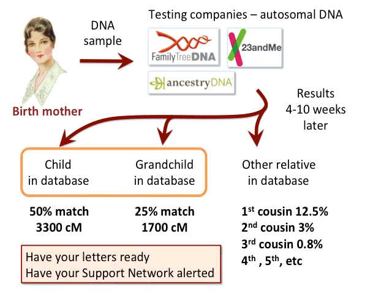So it's very important, because it's an emotional roller coaster, this type of investigation, to have your letters ready. Write a letter to your child. Write a letter to your birth parents. Say what you want to say to them. And also have your support network around you. Have your friends around you. Have your family around you. Have a social worker or even a professional counselor on hand to give you the advice and the support that you need on those ups and on those downs.